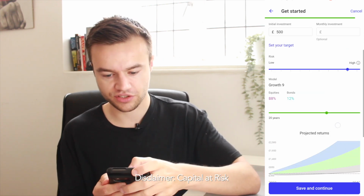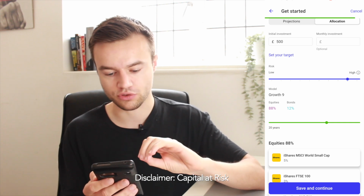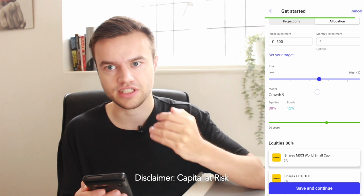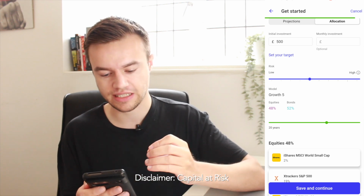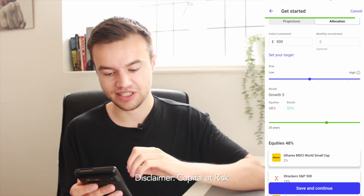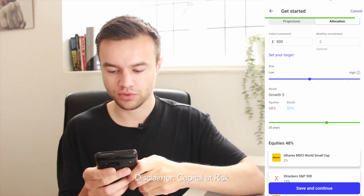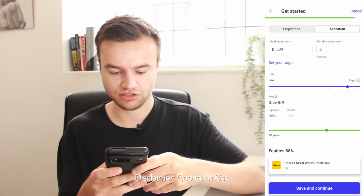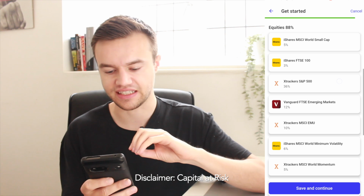If I switch over to the allocation tab, I can customize the risk level of my portfolio. Currently it's quite high risk based on my answers to the survey. I can reduce the risk level, and as I do, I'm assigned a different portfolio. Now it's growth 5, which is completely different. It's 48% equities, 52% bonds. But I want to stick to high risk, so I'll go back up to growth 9. And if we scroll down, we can see the exact allocation, the exact ETFs in this portfolio.